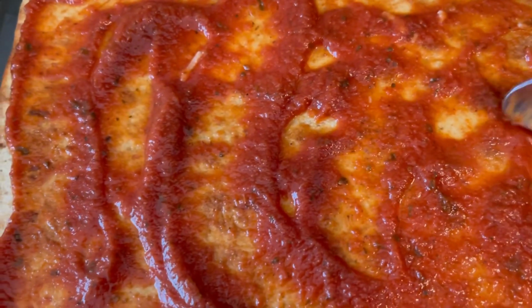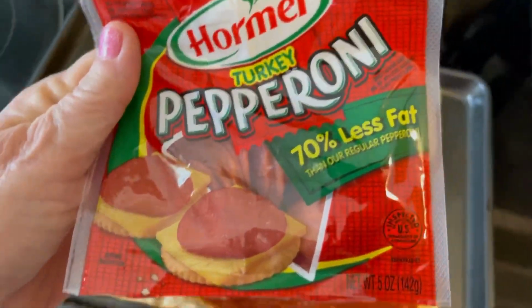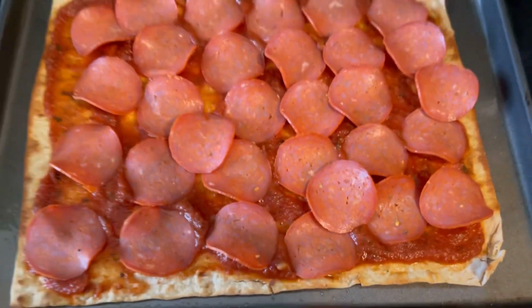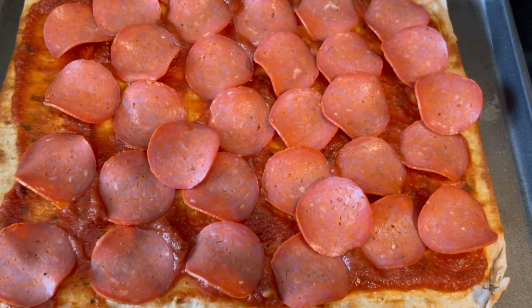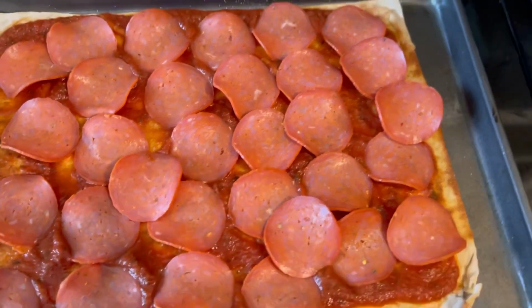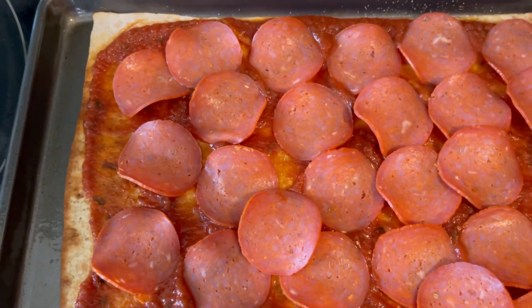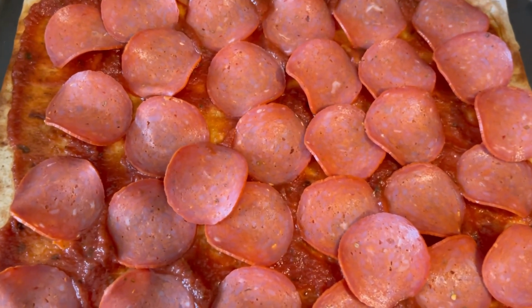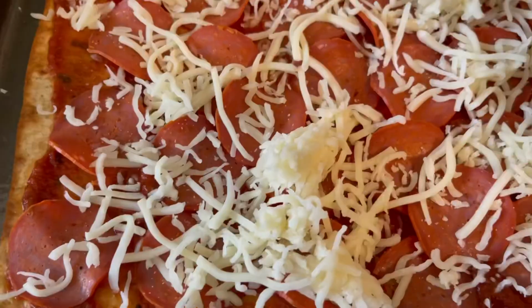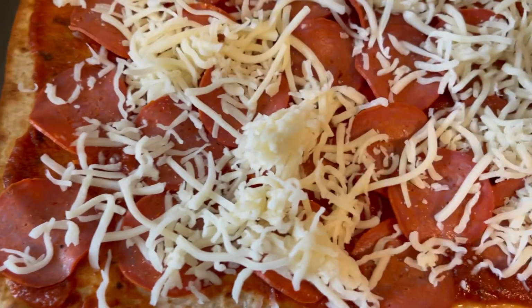I spread that around. Then I'm going to add the pepperoni. I'm using turkey pepperoni. I topped it with 31 pieces of the turkey pepperoni. And then I'm going to cover it with some cheese. I use a mix of Trader Joe's mozzarella and light skim. It's about 5 points worth. I'm sorry, 6 points worth of cheese.